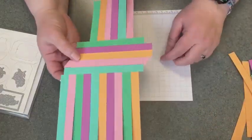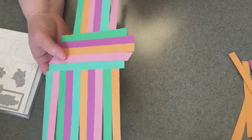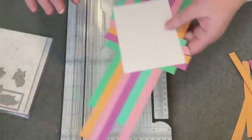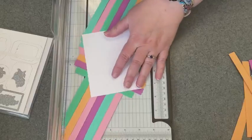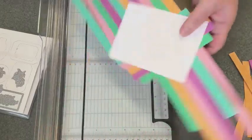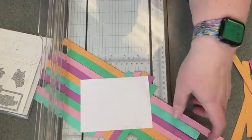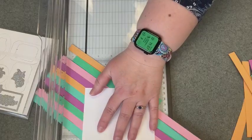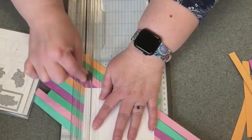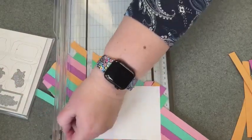So here's our card front. How pretty. Thanks for tuning in. No, I'm just kidding. We're not leaving it this way. Okay, so what we're going to do is we're now going to take this. I'm going to use my trimmer because I think, let me see if I can figure out which way I can put this in here. Yes, we're going to stick this in here. And I'm just going to come right here along the edge of my basic white. We're going to cut all those off.